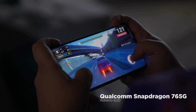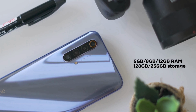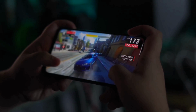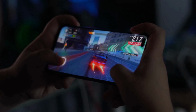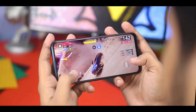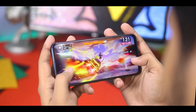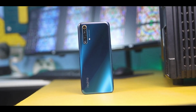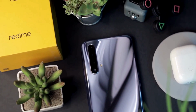The chipset of the smartphone is Qualcomm Snapdragon 765G and it is packed with 6GB or 8GB or 12GB of RAM that helps with the smooth functioning of the device and 128GB or 256GB of inbuilt storage depending on the variation you buy. This chipset will easily handle the best of the Google Play Store has to offer regarding the games. It is worth noting that there is no external memory card slot, which means increasing the storage is not an option, but 128GB and 256GB should be enough to store all your pictures, videos and documents.